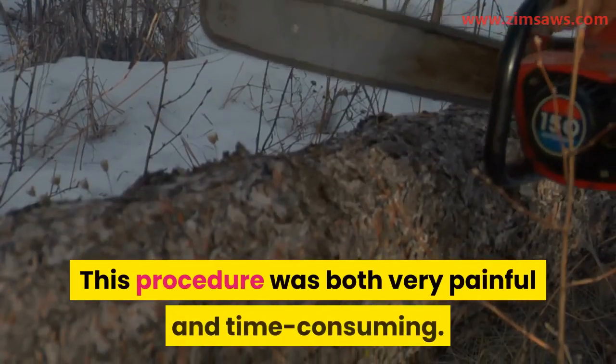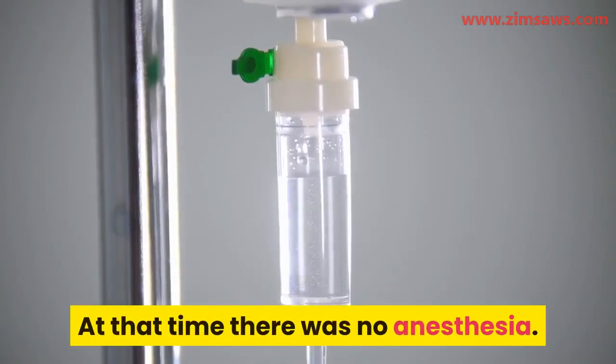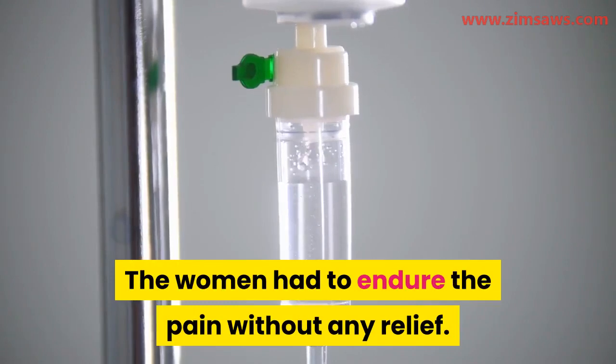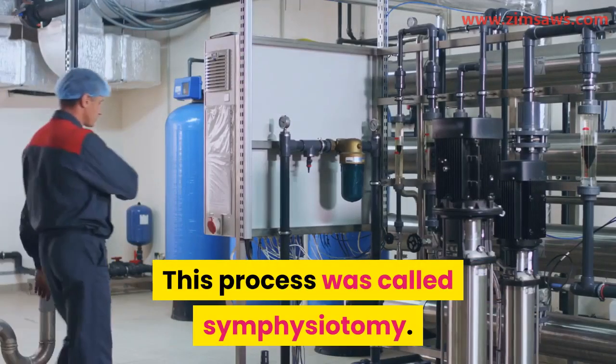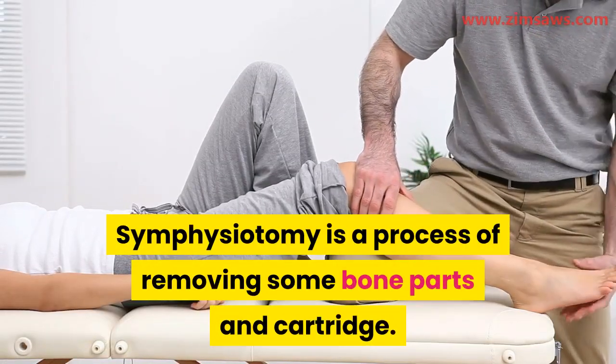This procedure was both very painful and time-consuming. At that time there was no anesthesia. The women had to endure the pain without any relief. This process was called symphysiotomy. Symphysiotomy is a process of removing some bone parts and cartilage.